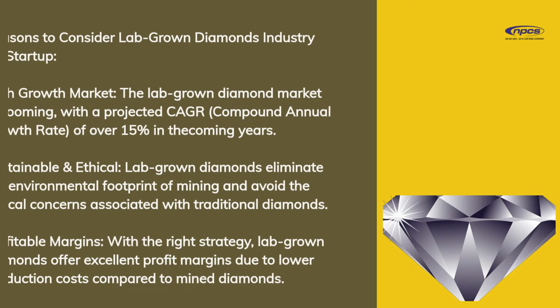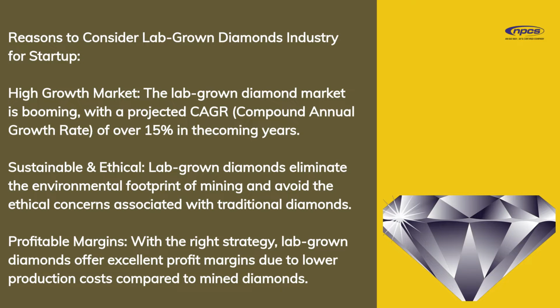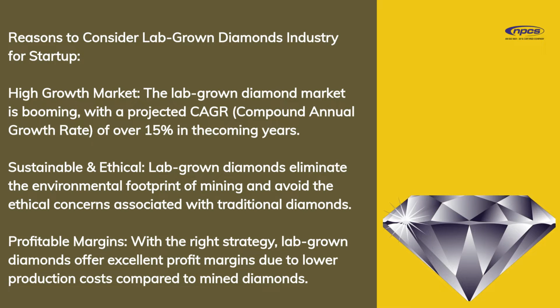Reasons to consider the lab-grown diamonds industry for a startup. High growth market: the lab-grown diamond market is booming, with a projected CAGR, compound annual growth rate, of over 15% in the coming years. Sustainable and ethical: lab-grown diamonds eliminate the environmental footprint of mining and avoid the ethical concerns associated with traditional diamonds. Profitable margins: with the right strategy, lab-grown diamonds offer excellent profit margins due to lower production costs compared to mined diamonds.